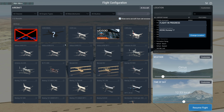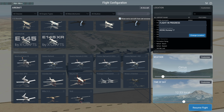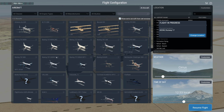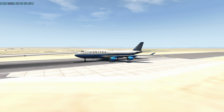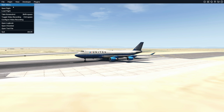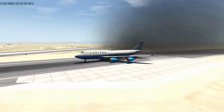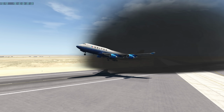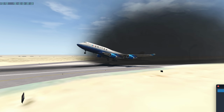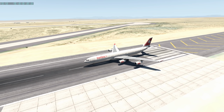So let's try a normal passenger plane with rocket engines. Could that be the future? Hint, no, it could not. Okay, so we are in the 747 with rocket engines. Now let's just take off, shall we? Oh, Jesus Christ. Oh my goodness. This is pretty much like taking off from an aircraft carrier. This feels kind of the same, and we have died again because we were too fast. Oh, that was a very quick takeoff.